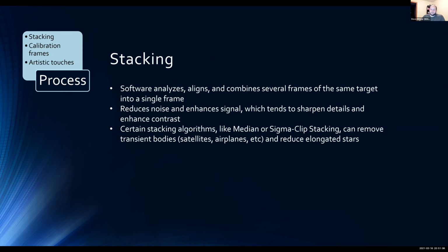But if you do, some of them can remove other, maybe we call them bigger issues, I guess, like a satellite streak going through one of your images without throwing out the entire frame, because it can recognize that the light going through that image is an aberration. It's not normal to the stacks that you have of the other frames that you have. You can also sometimes reduce the elongated stars if you have guiding errors, depending on which algorithms you're employing.